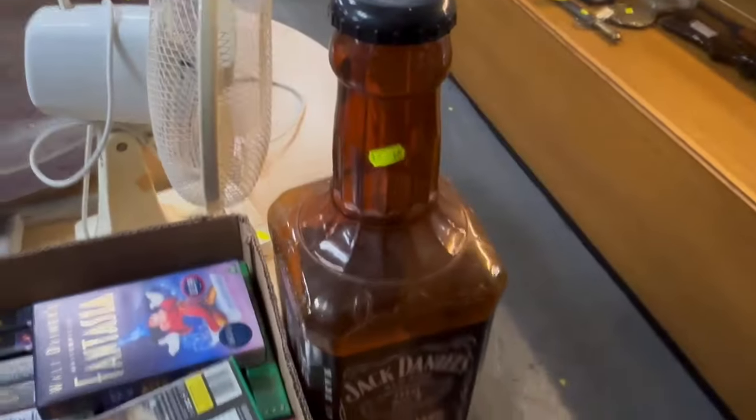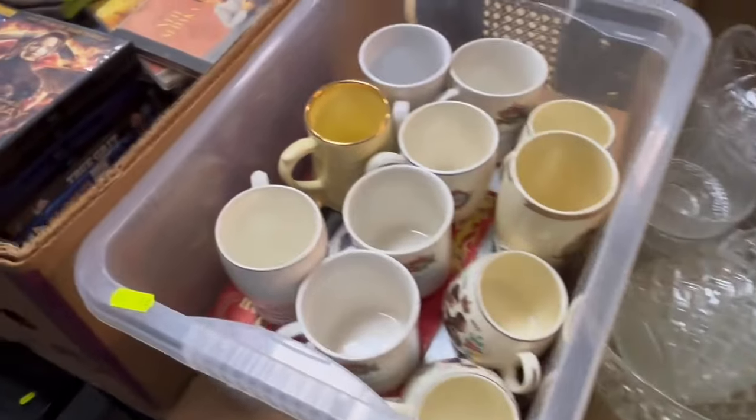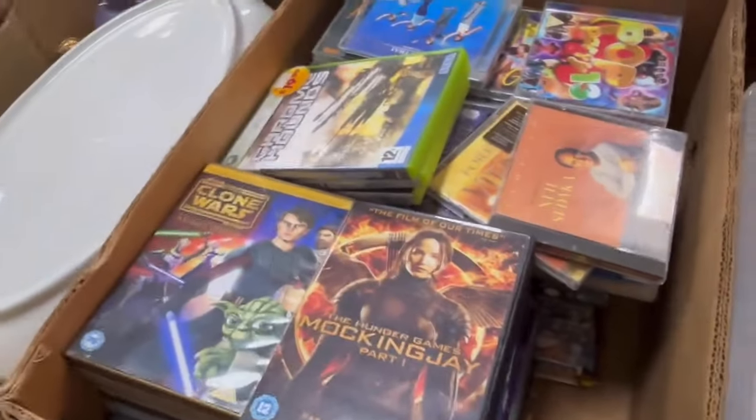Right, so I'm just going to spin around, go back to this table and see what we've got on here. Well, we've got a big Jack Daniel's savings bottle. We've got boxes of videos, and then we've got these little fellas here from Robertson's Jam years ago. And then we've got glassware, pottery, a load of DVDs and CDs, more boxes.